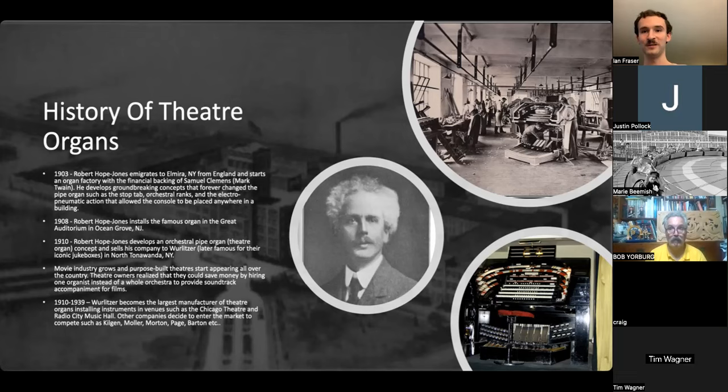He unfortunately took his own life after several bad financial deals with the Wurlitzer company. But during that time, he was very influential in advancing the theater organ into what it is today.